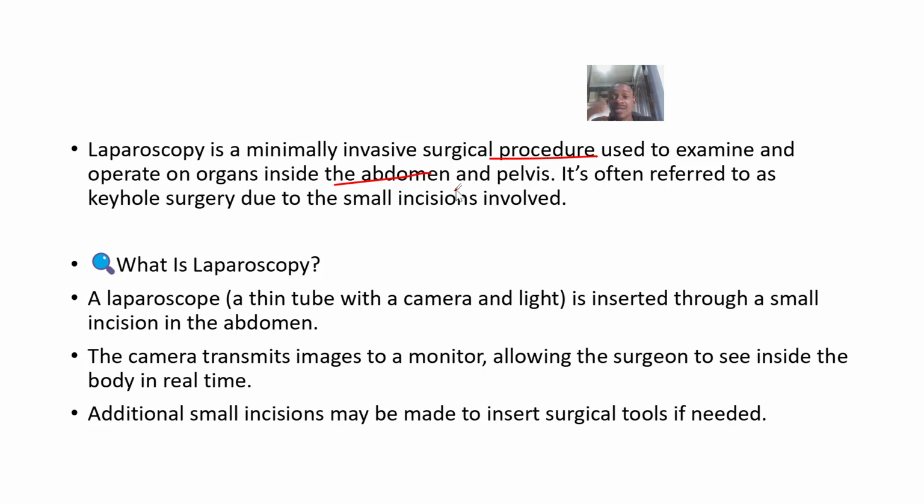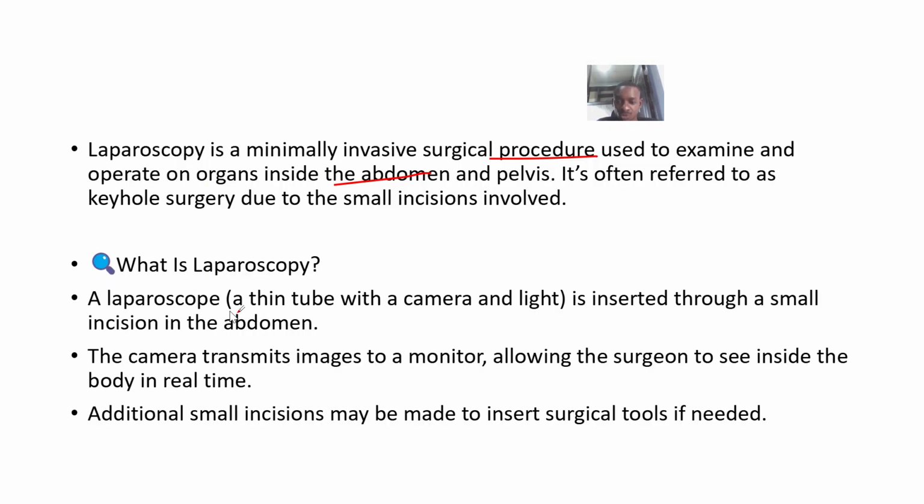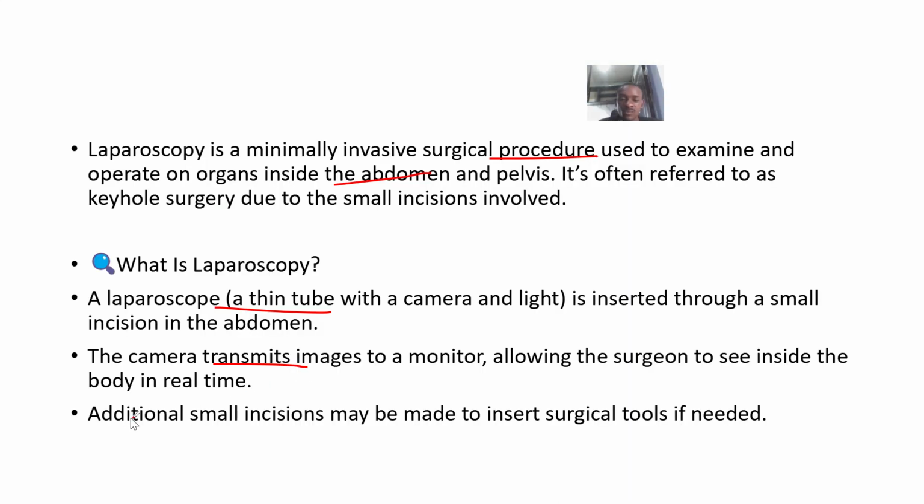Now we get to talk about the advantages of this type of surgery. So what is laparoscopy? This thin tube you are putting inside is called a laparoscope. It's inserted through a small incision in the abdomen. The camera transmits the images to the monitor. So as the person is putting everything inside, he's looking at the screen. Additional small incisions may be made to insert surgical tools if needed.